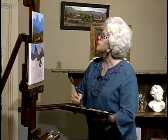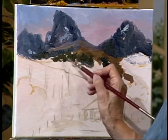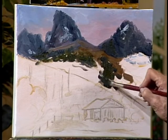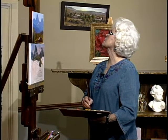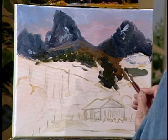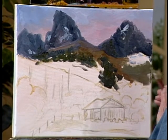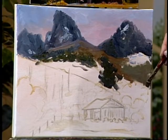Now I do believe that those look like little groups of trees, but right now I'm just looking for shape. I want to just put the shape on, give you the impression of trees, but not worry about making individual trees, going for the larger shapes. Okay. Over here, we have a little brighter green. Right in this area, right in here. And then that's coming down into here. And then it goes darker.